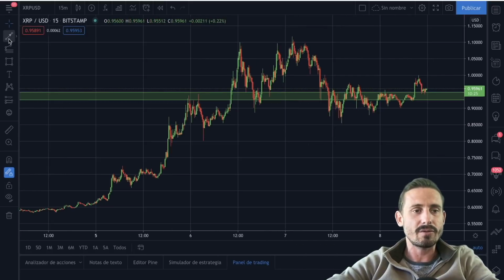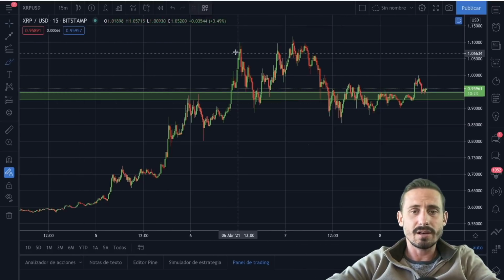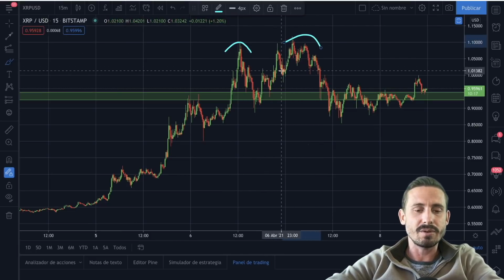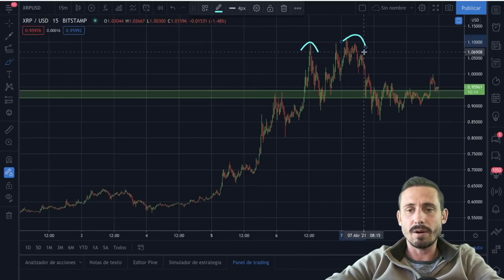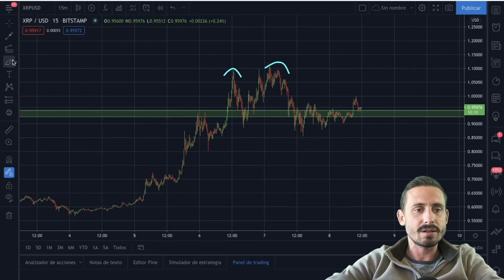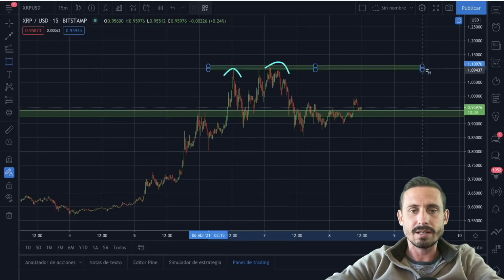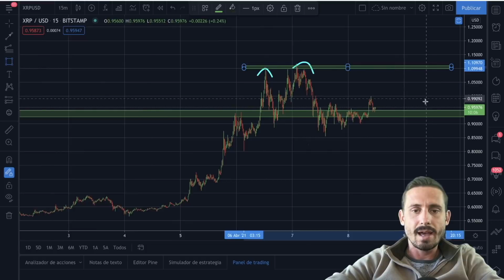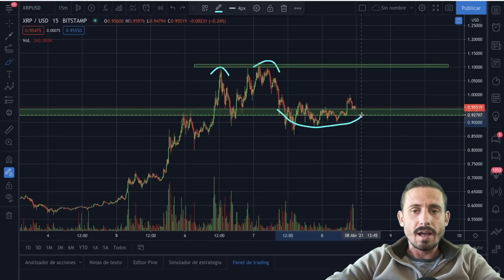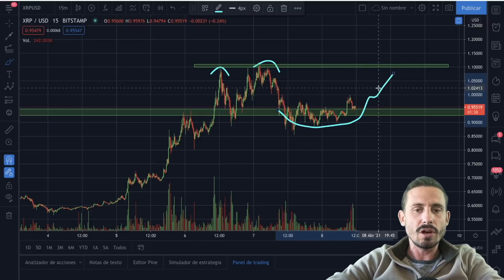Okay, it looks like we have also created a double top pattern right over there. The $1.10 is very, very major resistance now, it looks like. So what XRP needs to do right here is break this resistance point, if I indicate it with this green box right there. And now we're just having a healthy consolidation, as you can see here, potentially to continue to the upside.